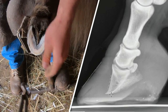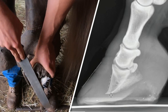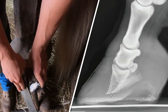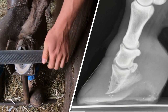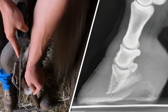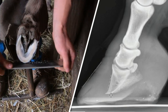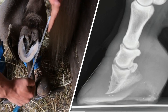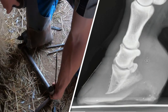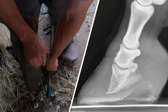Okay, so right here you can see that there's just not a lot of sole depth here. I guess a disclaimer, this is not the foot that we're working on today. This is just a random picture that I have in my mind when I'm working on a horse or a pony like this. I have a pretty good idea that this is what the pony we're working on today's foot looks like. Again, this is not the one that we're working on today, but this is the mental picture that I have in my mind when I'm going to work on something like this.